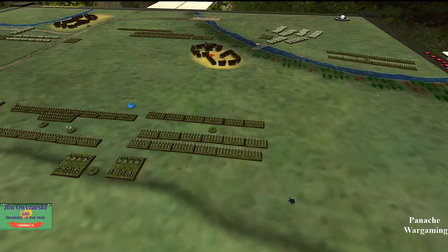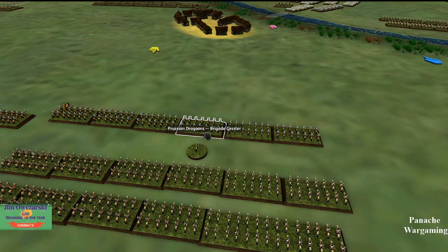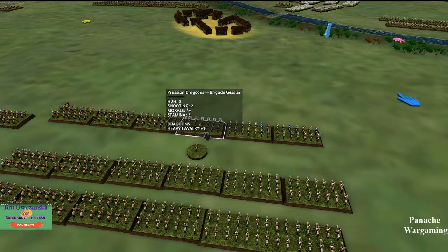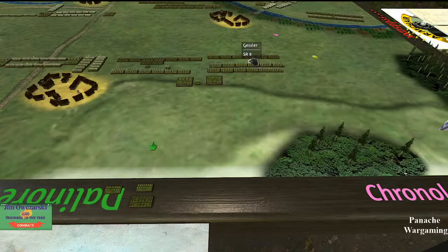This command right here, the entire unit. Oh, the whole brigade. You can do this. Yes, they're going to move towards the river. Yes, probably about there. So that's a man who's done this before. Now, you can see that that's Gessler. Gessler's got a command rating of 9.